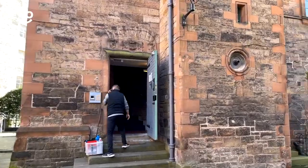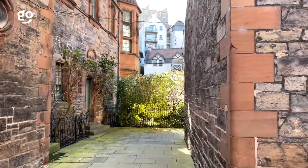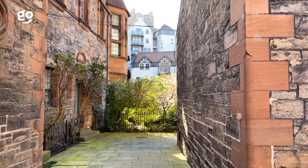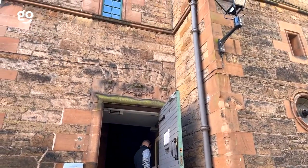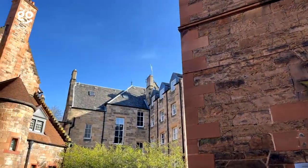And then just round here is the private garden for the residents. So that's what we were looking at when we were standing on the bridge. So there's a lovely bench and things. Now, just above the door, you can see some of the detail. You've got 1884. And then as we come round, you can see some of the rooftops.